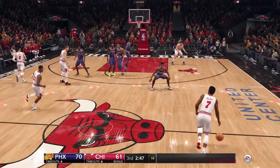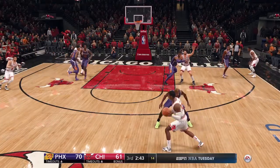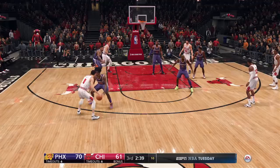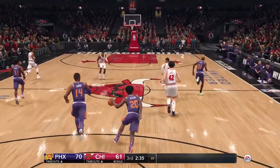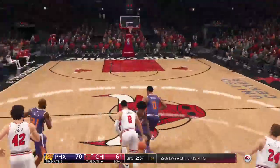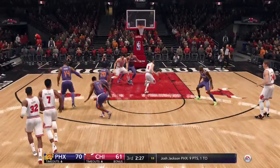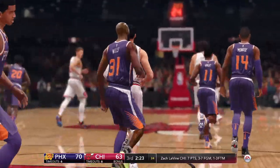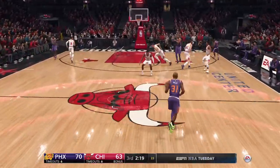Into the front court, desperate for some points. Here's the switch. In the paint, gets that one to drop. New team for Zach LaVine, Jeff. Good pickup for the Bulls.